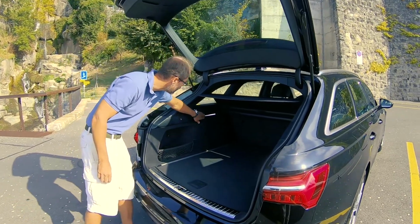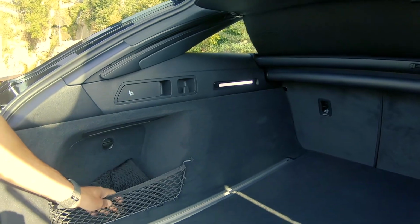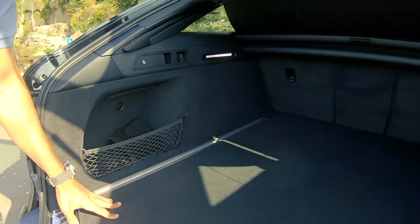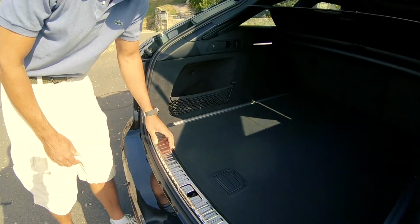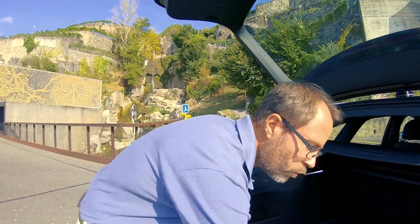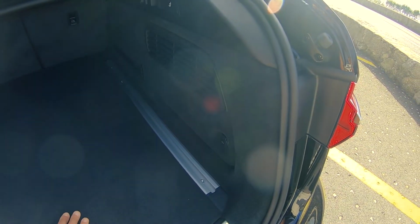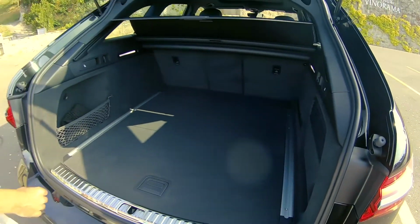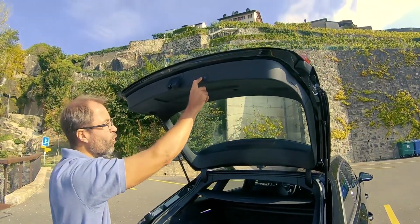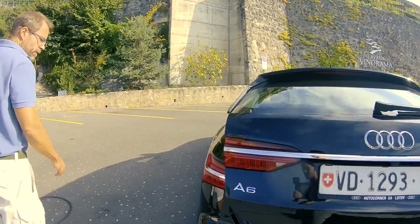And you have these little side lights here that come on when you open. Some compartments on each side here as well to hold things down. You have the rails here as well where you can put some fastening devices just to keep things where they are. And of course here you have also the 12-volt electricity outlet. Always good to have. Electric boot, of course. Almost, I think, standard now on most of the cars.